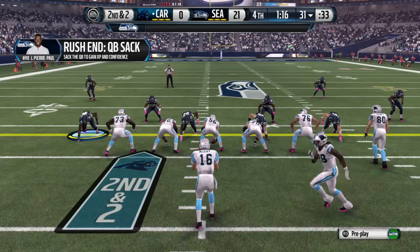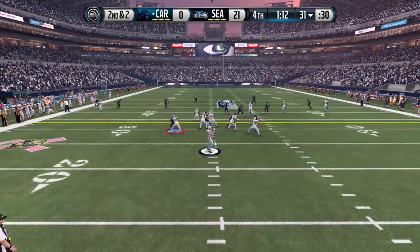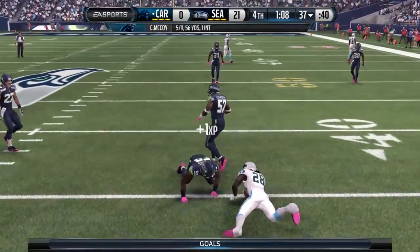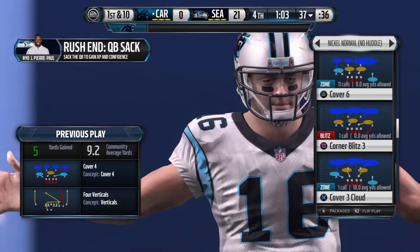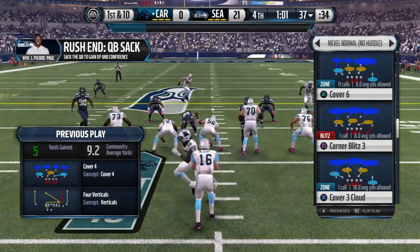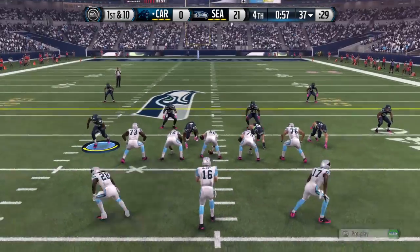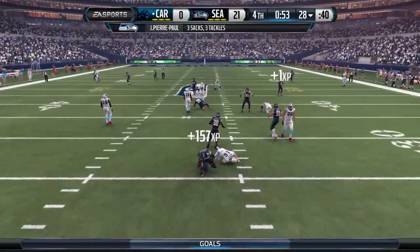They'll go right to the hurry. Second and 2. Throws the pass. A nice grab. No doubt he was going to hold on to that one. No huddle time. Look at the linebackers moving around. Pierre-Paul gets to the quarterback.